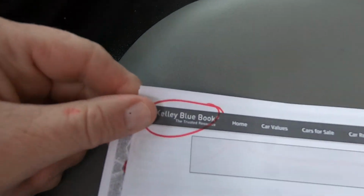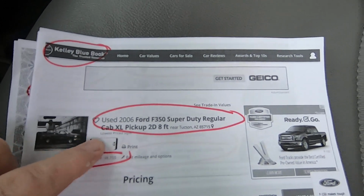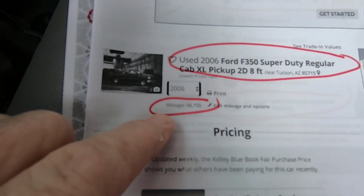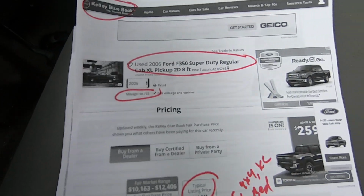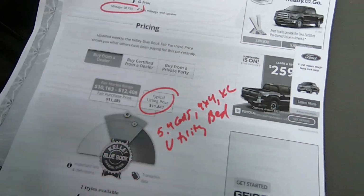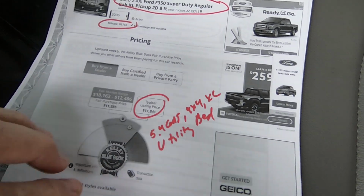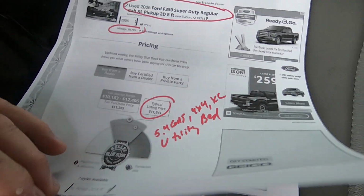All right, Kelley Blue Book on this truck, XL F350. With 98,755 miles, typical listing price would be $11,841. That's assuming it's a 5.4 gas, which it is, 4x4 XL utility bed.